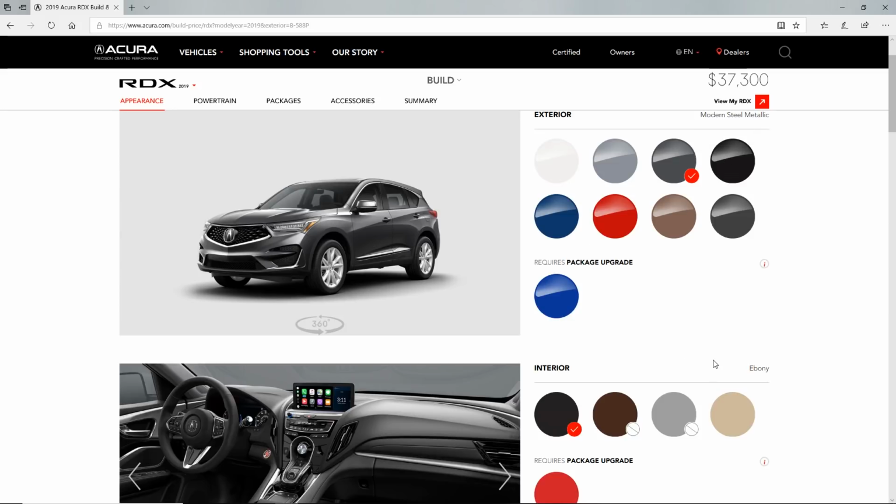But the crossovers are the thing now. Sedans are kind of slowly fading out of the market, and SUVs are becoming so popular. So I think companies like Acura, Honda, and everybody else, sky's the limit, are really focusing on crossovers these days. So without wasting more time, let's go to the black.